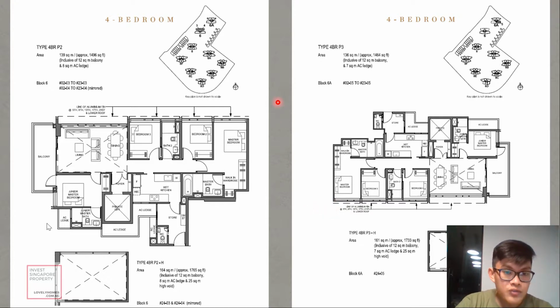We'll go through stack 3 and 4 first. Okay, for stack 3, it's pretty straightforward. Stack 3 technically would be my preferred. By right, it should have been my preferred because it's also facing the landed estate. But by virtue of the entire balcony and the junior master actually being west sun facing, I wouldn't say that this is the best choice.